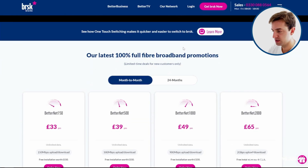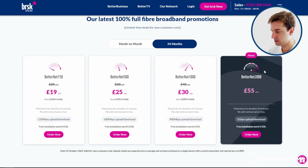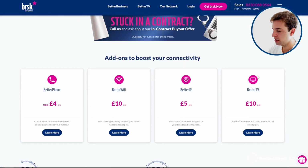If you can get Brsk Broadband at your address, we think they're definitely worth looking at. In most locations, they offer the cheapest broadband available and the fastest download speeds. They have a good range of add-ons available, and their customer service is good. We just wish the Wi-Fi router they shipped you was a little better.